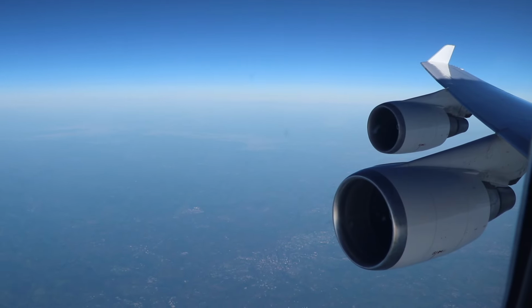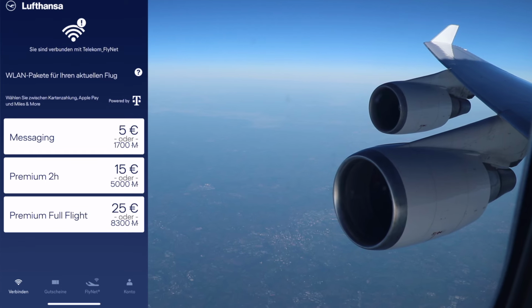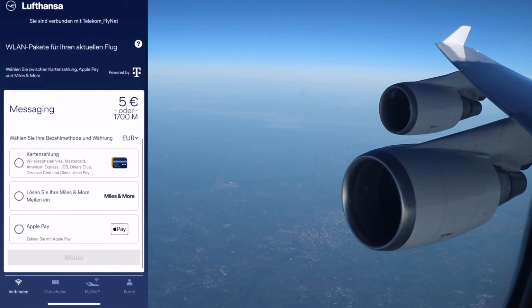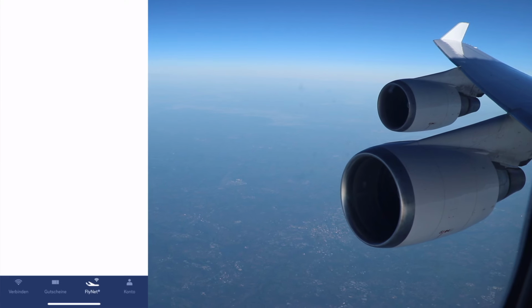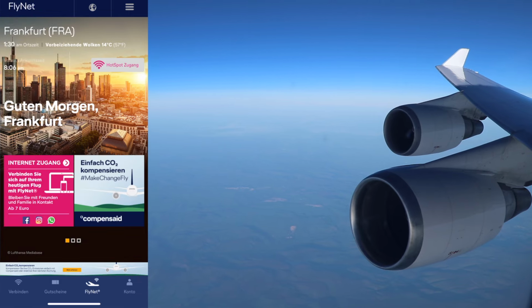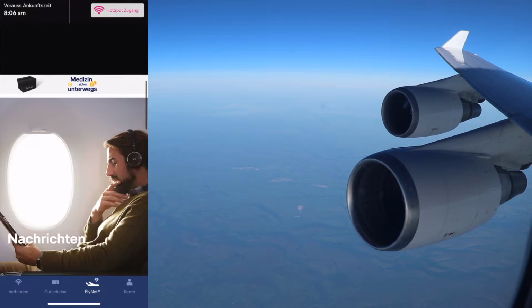And as we're passing Manchester, let me quickly show you the in-flight internet options. There are 3 packages available for rather steep prices. The in-flight internet on Lufthansa is always rather slow and sometimes it doesn't work at all. But even without buying an internet package, you can still check the news as well as flight informations on the Lufthansa in-flight Wi-Fi site.